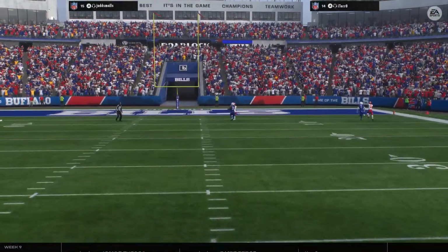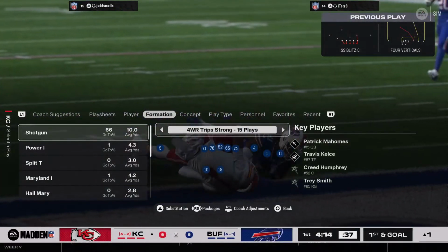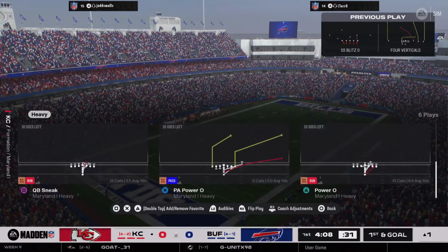Both pre-snap and post-snap, this is about as well done as you can do at the quarterback position. Get in and out of the right call, identifying the holes along the back end, and then the throw. You can't put it in a better spot. I mean, that's just a big-time play.